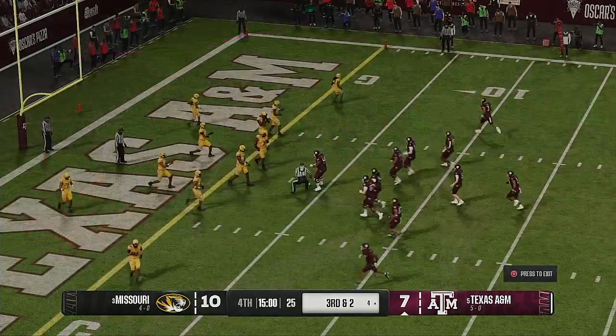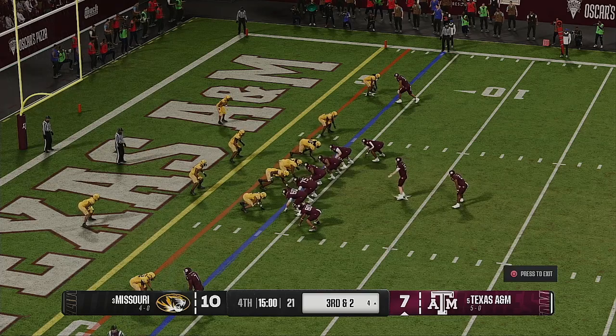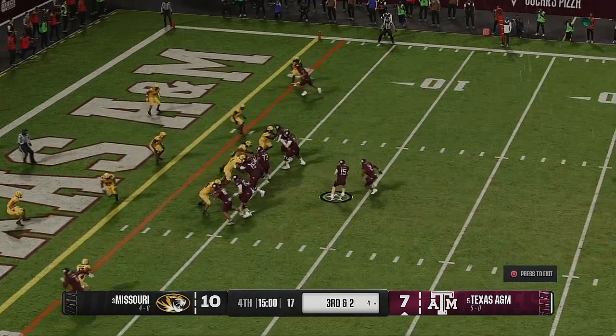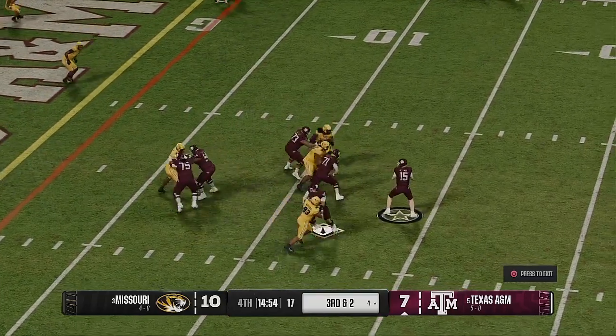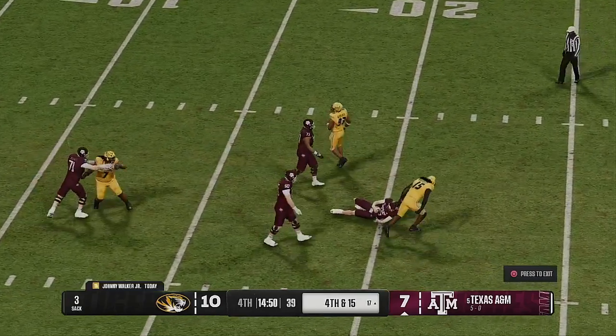We're set now for the fourth quarter. Who's going to make the crucial plays to take home this W? So here we go. Third down. Defense needs a stop here. Try to force a field goal attempt. The pass rush closing in. Got him for a sack.